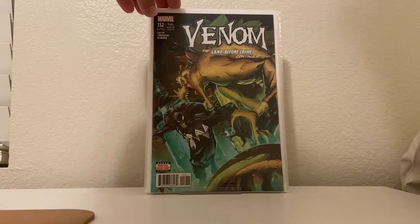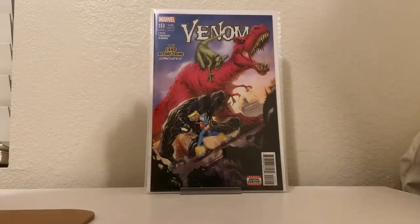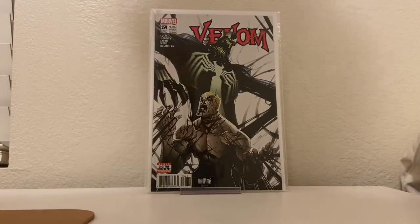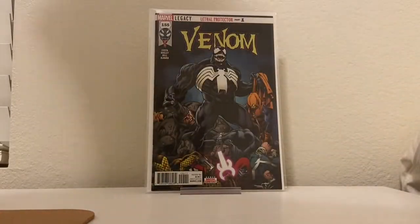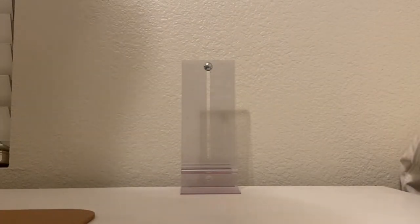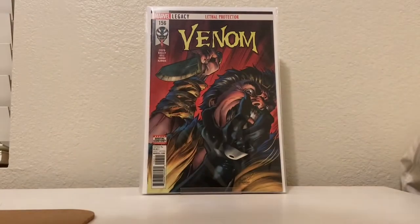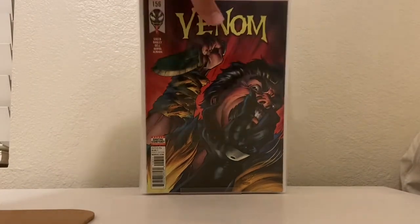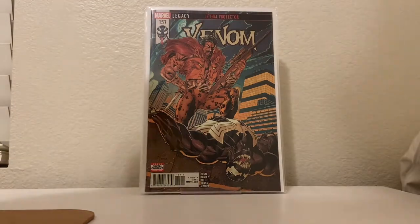Number 152. 153, Moon Girl Devil Dinosaur cover. 154 and 155. All right, next chunk. 156. 157, Kraven looks awesome here.